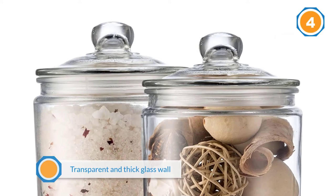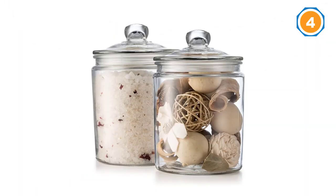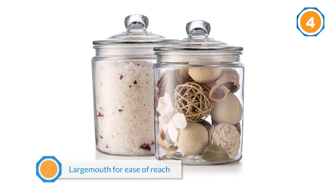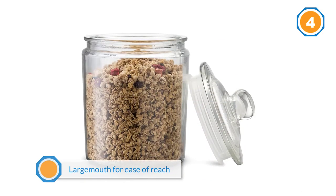The choice is yours. The canisters are clear and look nice with any kitchen. This also makes it easy to use as you can always see exactly what's in the jar and how much food is left.